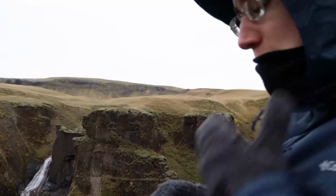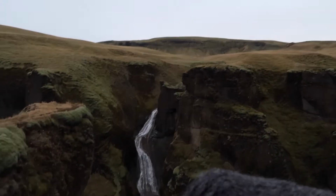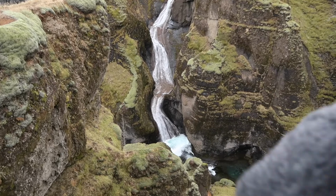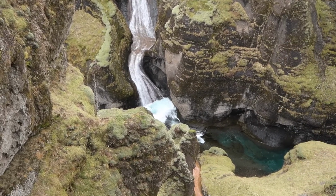It's amazing. Every time we think we've seen something show-stopping in Iceland, we go to the next place and it's like, this is totally different, but so cool. Every place takes your breath away.